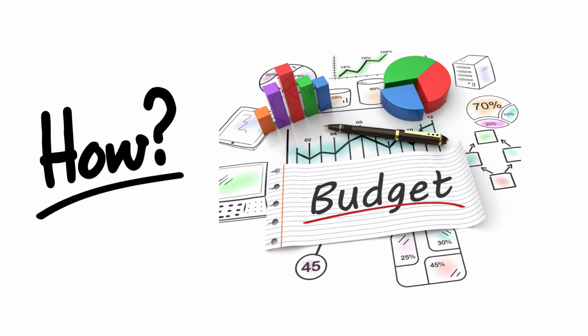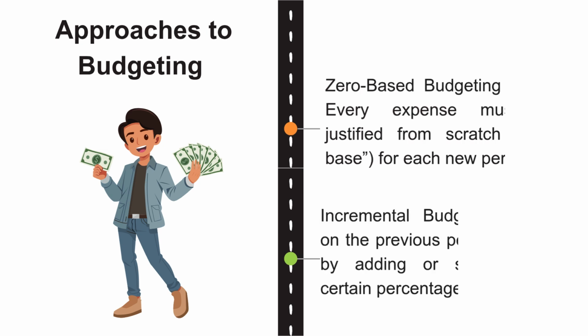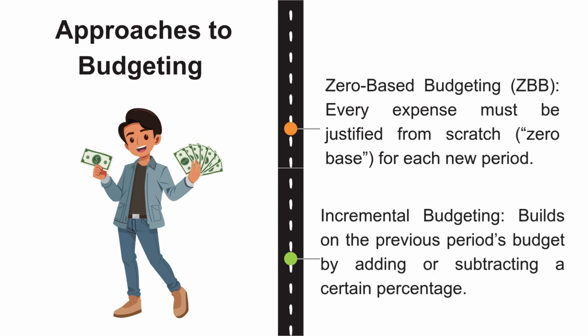In this section, we shall look at the approaches to budgeting and how SMEs can adopt them to improve their budgeting processes. There are several approaches to budgeting that SMEs can use. First of all, incremental budgeting. This includes adjusting previous budgets based on projected changes. And secondly, zero-based budgeting, whereby SMEs start from scratch, evaluating all expenses for necessity. Choosing the right approach helps businesses control costs, plan effectively, and align their resources with their strategic goals.